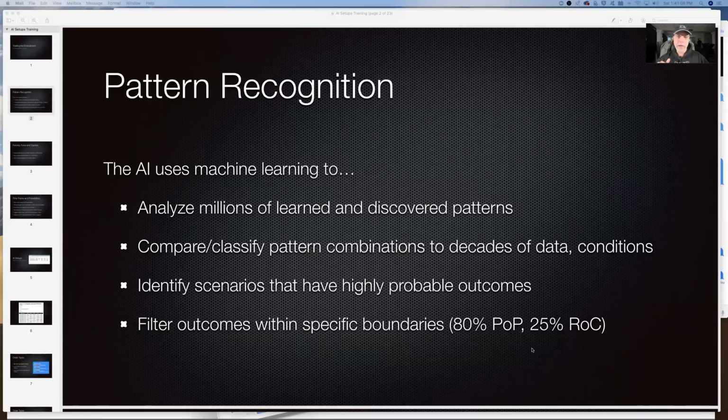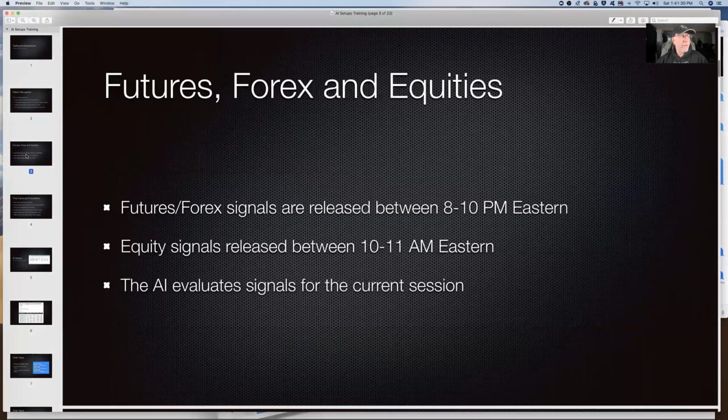So in other words, when we give you an alert, it's only good for 1 day, for that session. After that session, you throw it out. It's no good anymore. You can't go back 2 days and say, hey, I remember that alert, it triggered 2 days ago. We've already moved on. And that they have an 80% potential of profit and a 25% return on capital. Those are fantastic numbers. All right, that's what the system does.